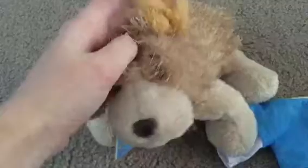I thought this came with a Samoyed. I'm not getting a Samoyed, guys. I thought that the Webkinz black bear was a Samoyed. And here's the Cocker Spaniel. Here is my test Webkinz. Brand new with a code. Webkinz Cocker Spaniel.